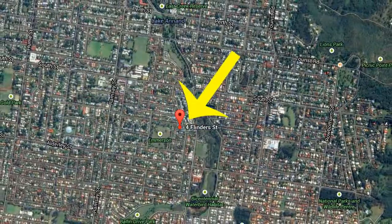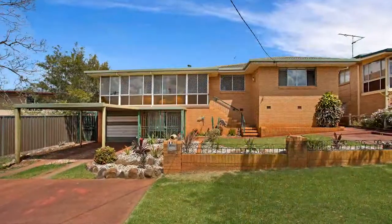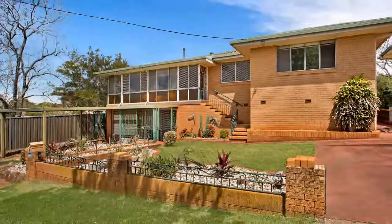Walk to the park, Centenary Heights State High School, and shops. What an opportunity to secure a prize piece of Centenary Heights. Don't hesitate on this one.